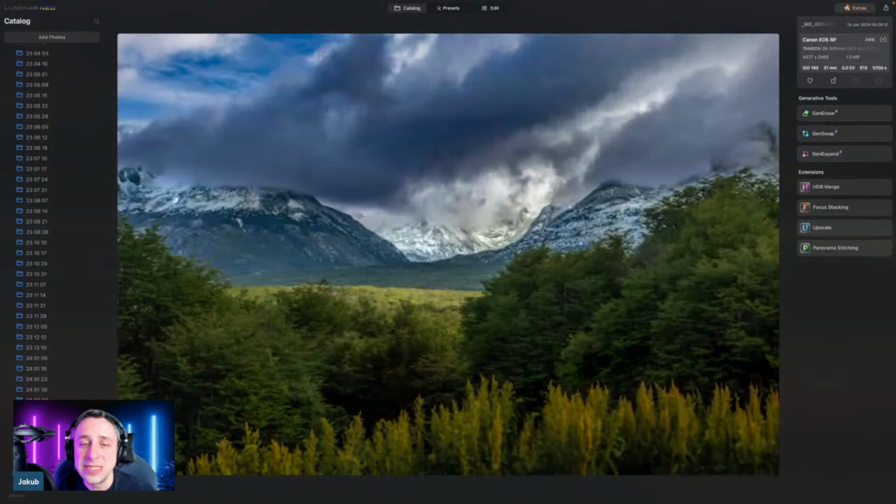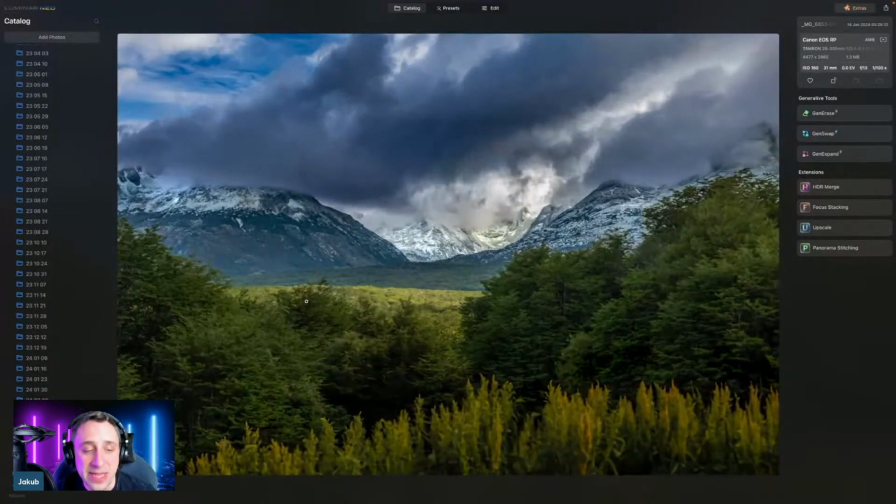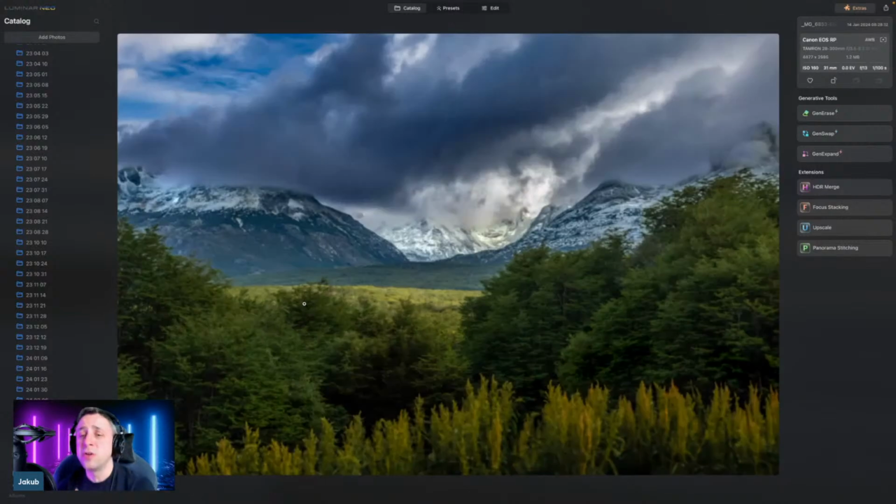And now it's time to move forward, and we're going to still stay with landscape photography, but this time we're going to be looking at images from Elizabeth. So, Elizabeth, two photos. I love this one. That's a great capture. Well done on that. And the boat here, that is also a really nice picture. Very moody and, yeah, characteristic. So we're going to start with this one.